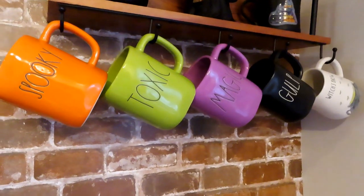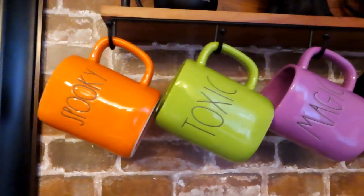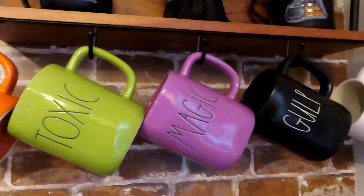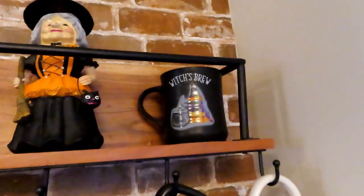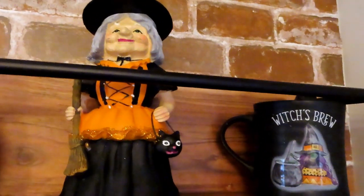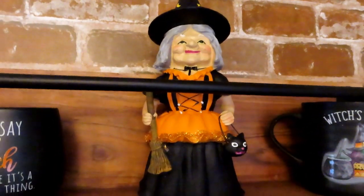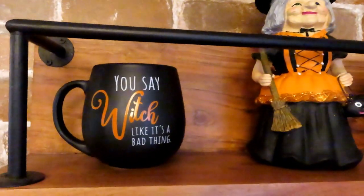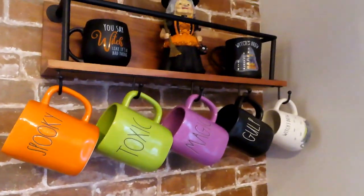All right, so let's just get a close-up view of where I am so far. I've placed all of my Ray Dunn mugs up here, along with a couple of extras that I picked up that were cute. I have my little witch that I got last year there. So I've done that area.